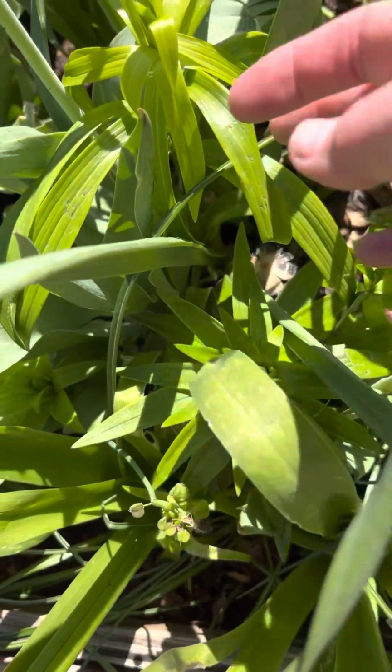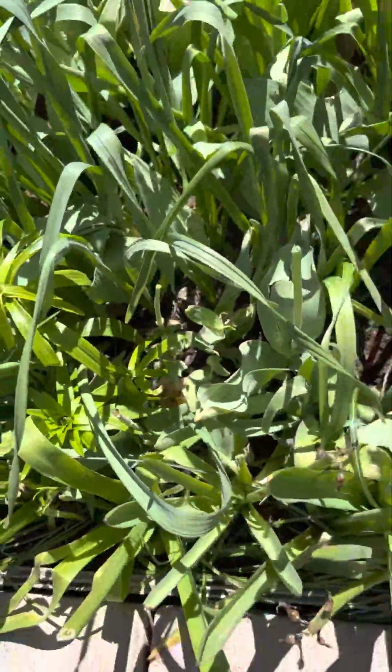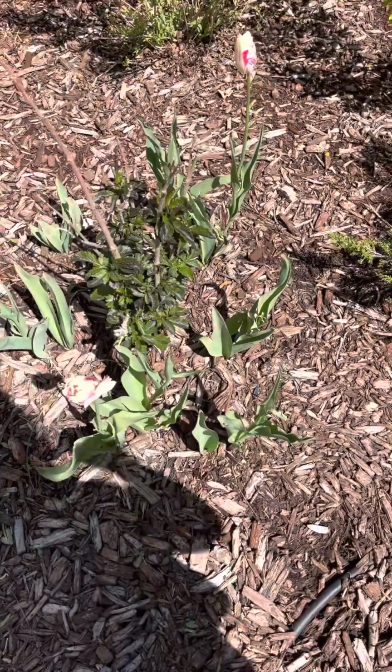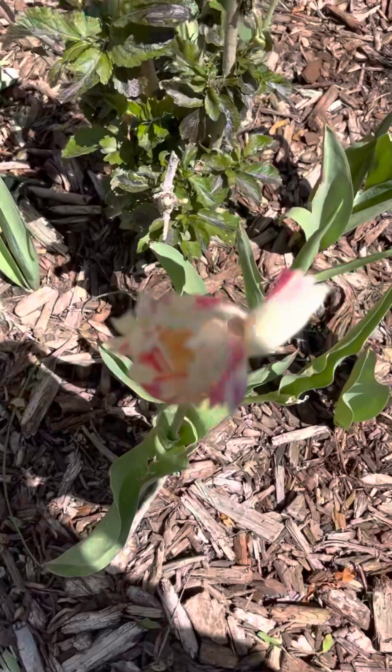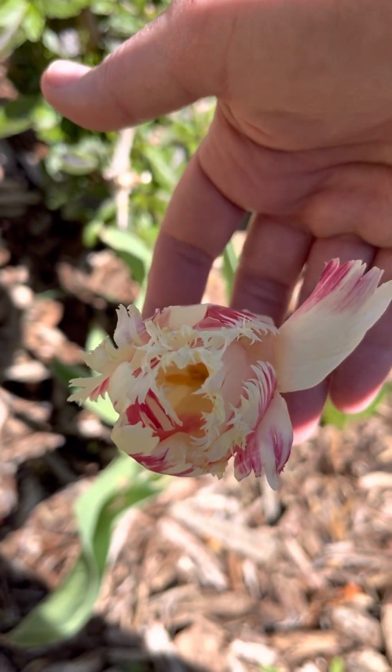The lilacs, with all the rain we've had in the last few weeks, are definitely coming up gorgeously. And it's just all kind of exciting to see things continue to grow. So I'll leave you with a picture of this beautiful carousel tulip.